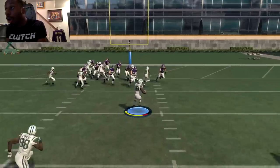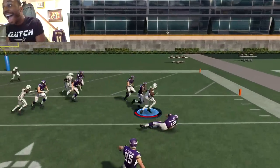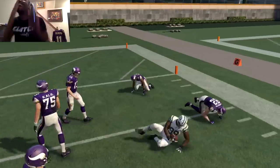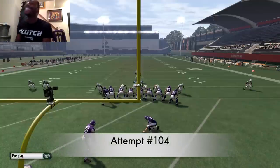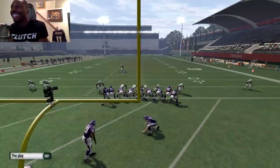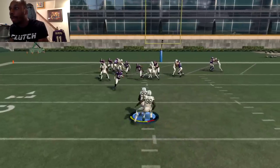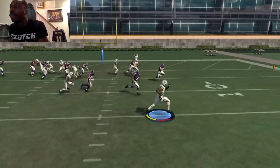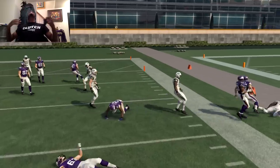Let's go! Block for me! Stiff arm him! Stiff arm him again! No! No! I was so close! Let's go! Oh crap, I messed it up. It's so hard. Oh, I messed it up. Oh my gosh.